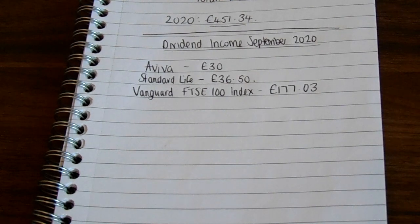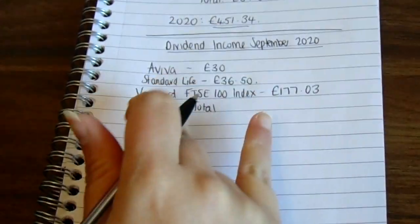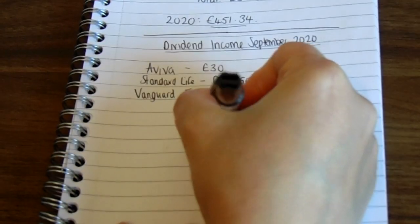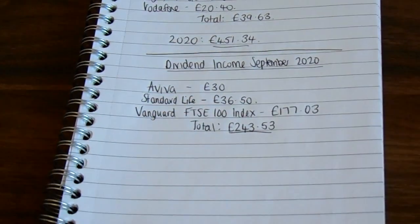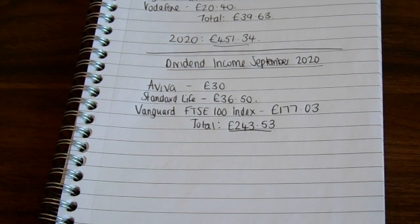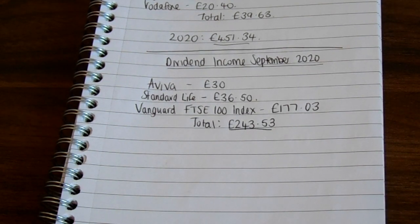So the total for September, bearing in mind one of them paid out that much, the total for September is £243.53. £243.53 is the biggest amount of money through dividends in 1 month this year so far. I think July was over £100 just, that was the biggest month until now.